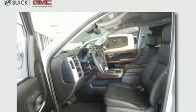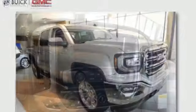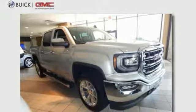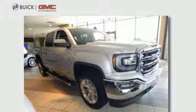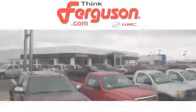GMC, it's not just a vehicle, it's a professional-grade tool. If you've been waiting for the perfect time for a test drive, the time is now. Experience it today. The deals won't get any better than they are every day at Ferguson Buick GMC.